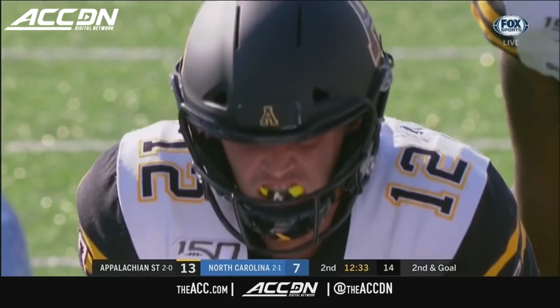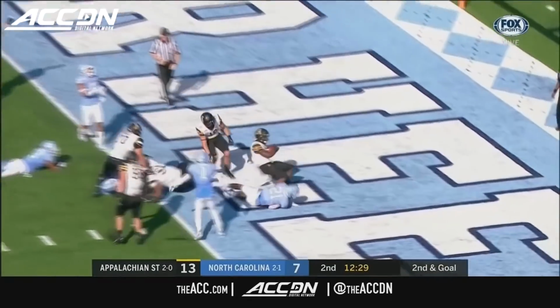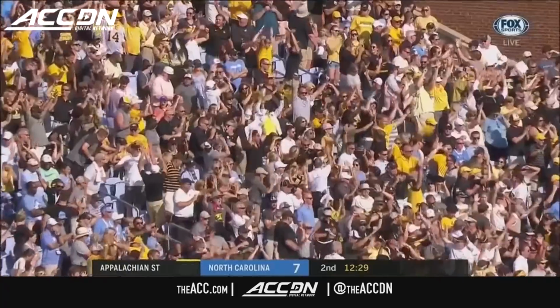2nd down and goal. They want 6 right here and try to add to that lead. They're going to try to run it to the end zone and in. Darrington Evans takes it in for Coach Drinkwitz and the Mountaineers from 5 yards away.